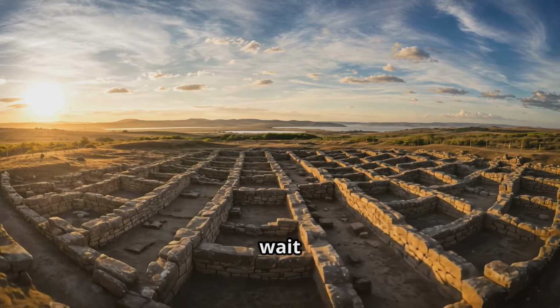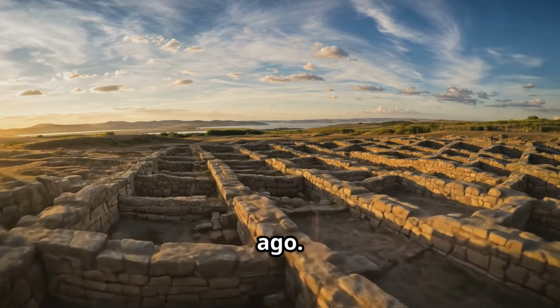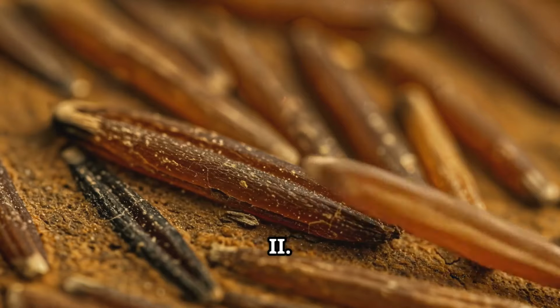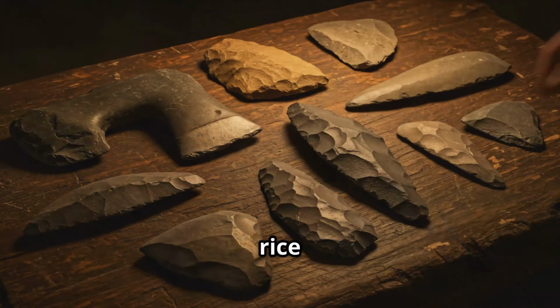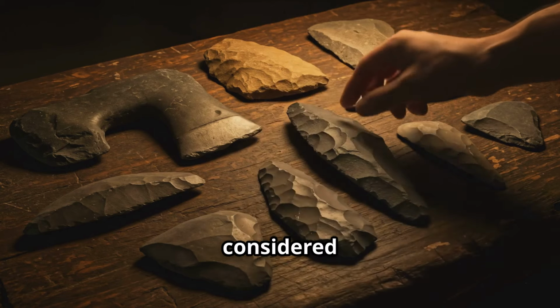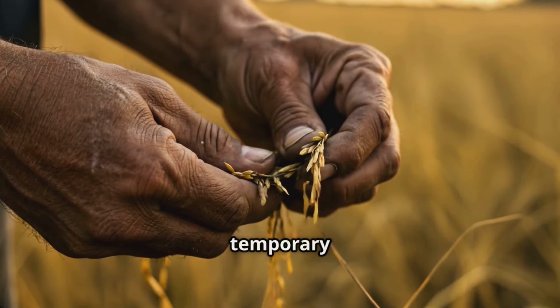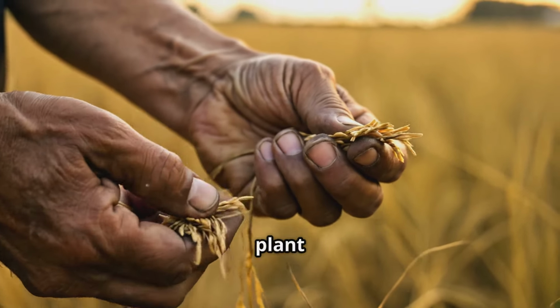Homo sapiens had to wait for the last glacial event to retreat around 21,000 years ago. Then we find in the Levant the ruins of Ohalo II. Ohalo II dates to 20,000 years ago and has much wild rice collected. Ohalo is considered a hunter-gatherer site. People would wander from temporary site to temporary site, and in Ohalo II, they'd collect seeds and plant them.